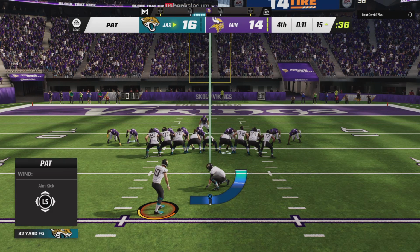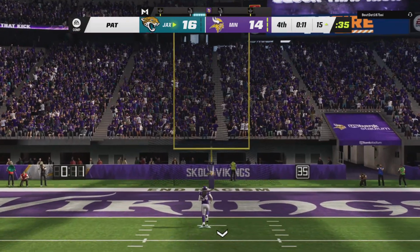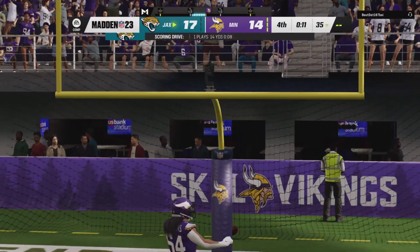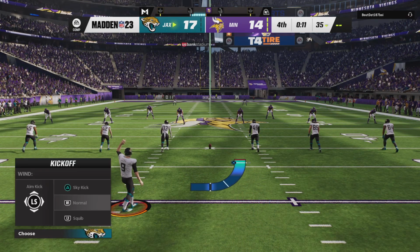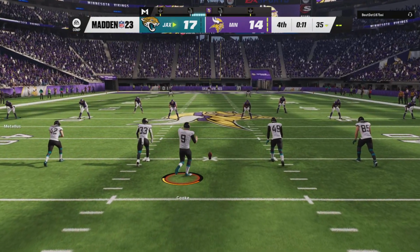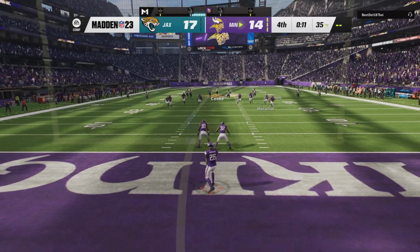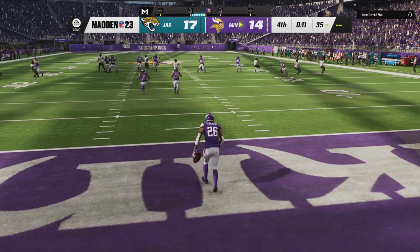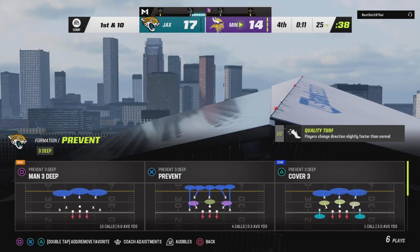Now an important extra point here to stretch this lead to a field goal. He's got it. And this is indeed up to a 3-point lead. Makes the score Jaguars 17, Vikings 14. After the touchdown, Cook now to kick this one away. And with time a factor here late, he'll just take a knee and they'll put it out to the 25.